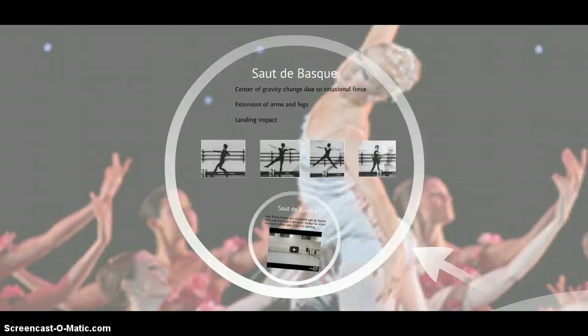To land this turning jump, the dancer must distribute the forces of impact. Impact is a function of weight and speed. The dancer's weight does not change, so the speed is then the only variable. To safely disperse the impact, the dancer must spread the force out over time.